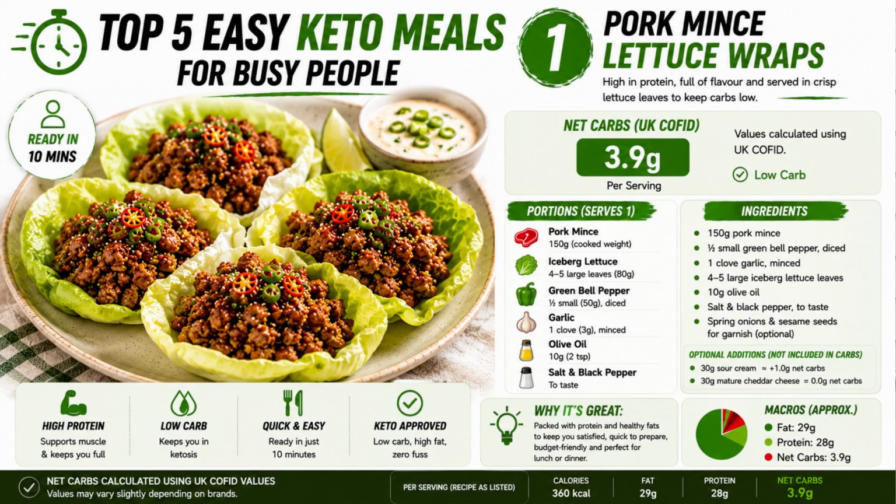So why is it great? Packed with protein and healthy fats to keep you satisfied, quick to prepare, budget friendly, and perfect for lunch or dinner. Up there you've got 10 minutes, and that's pretty much spot on, because all you've got to do is cut it all up, throw it into a frying pan, and bam, you've probably got it cooked within about 5-6 minutes.